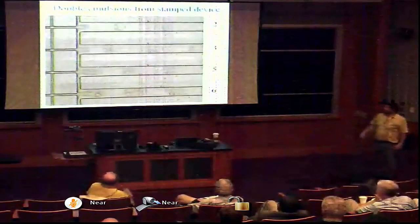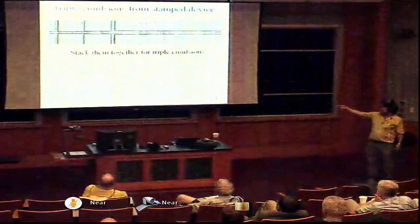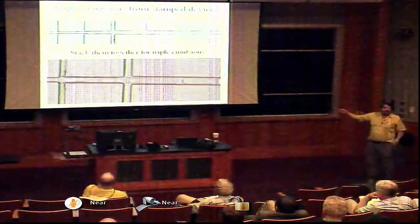Here's a device where we make a double emulsion. This is the Liang-Yin type of geometry. One emulsion generates two. You can see we can make different numbers easily. We can make three emulsions, just stack them together. Three emulsions, you see them. It's interesting because you only get one drop at a time. So there's some interesting physics here, which I don't have time to describe.